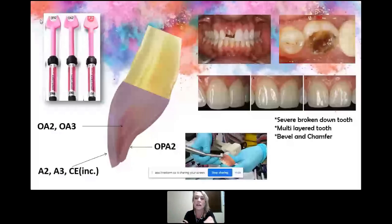And then severely broken teeth. If you look at that molar tooth, it's discolored and it's got a lot of missing walls. So if you just put Omnichroma into that situation, the tooth color, it's not going to match the rest of the tooth color. It's going to pick up the stain, and you've got oral colors that are going to come through there.